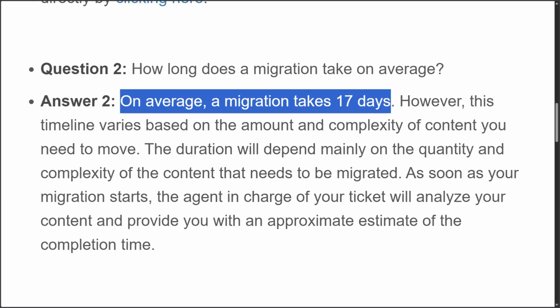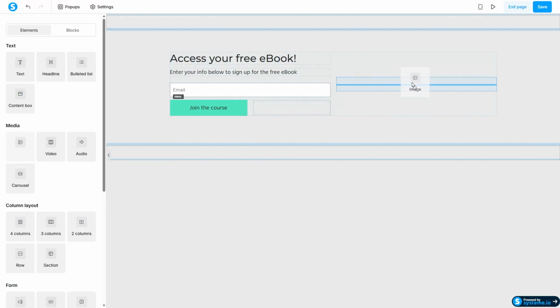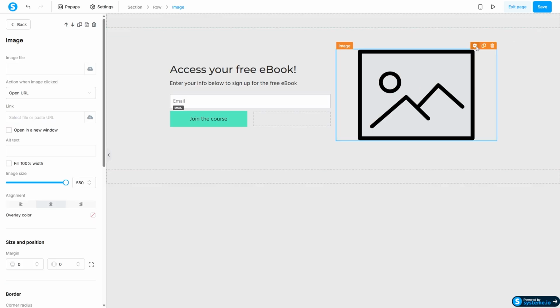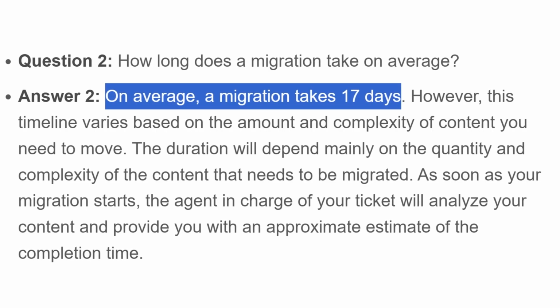How long does it take? Typically, a migration takes 17 days, according to System.io. Depending on things like the complexity of your funnels and the number of courses you have, it could take less time or more time, but you're usually looking at about 2.5 weeks to have everything mirrored perfectly.